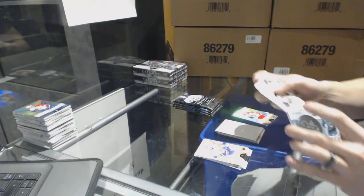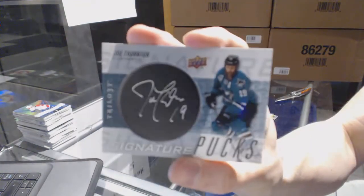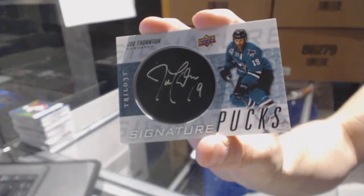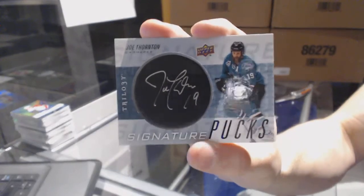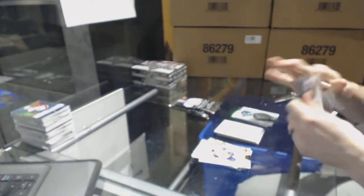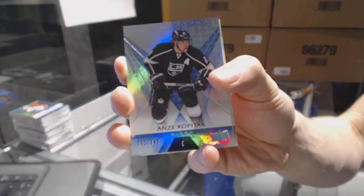We've got signature pucks for the San Jose Sharks, Joe Thornton. You know what? After seeing a handful of these now, I think I like them better without the logo. I really do. Signature pucks for the Sharks, Joe Thornton. We've got a rainbow blue number to 849 for the LA Kings, Anze Kopitar.